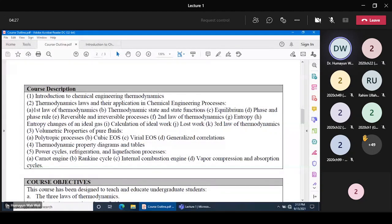We will see these laws later on, but if you see this article 2, thermodynamics laws and their application in chemical engineering processes, this is actually the second chapter of your book. The whole second chapter will deal with the first law. First of all, we will discuss the first law for closed systems, and then we will discuss this for open systems. We will discuss very important terminologies, for example, state functions, equilibrium, phase, what is phase, and a very important rule which is related to the phases, that is called phase rule.